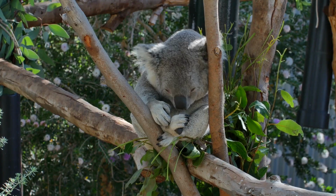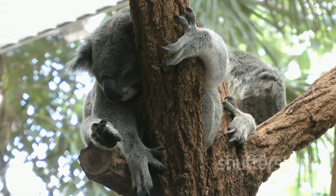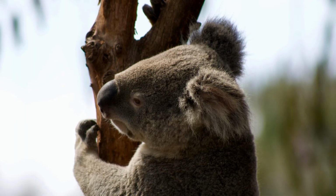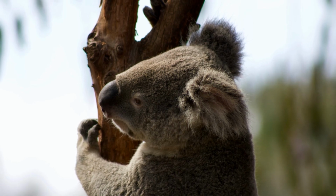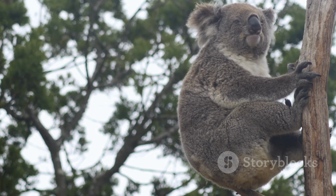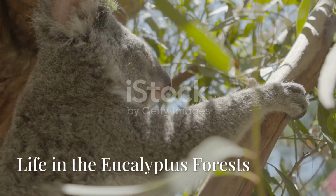Koalas are perfectly suited for life in the trees. They have strong limbs and sharp claws that help them climb. They also have 2 thumbs on each front paw, which gives them a strong grip. Their hind legs are shorter and more powerful, allowing them to jump from branch to branch.